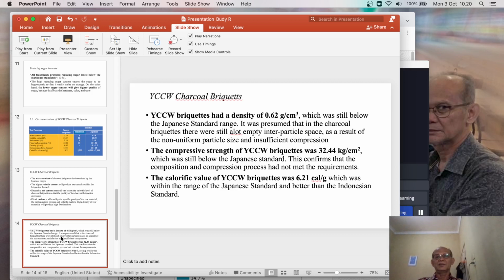2. The compression strength of the briquette was 32.44 kg per centimeter square, which was still below the Japanese standard. This confirms that the composition and the compression process had not met the requirement. The calorific value of the briquette was 6.21 kilocalories per gram, which was within the range of the Japanese standard and better than the Indonesian standard.